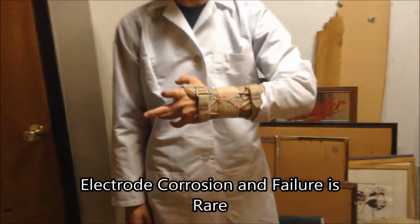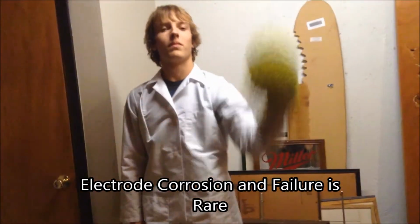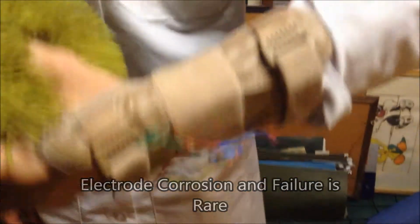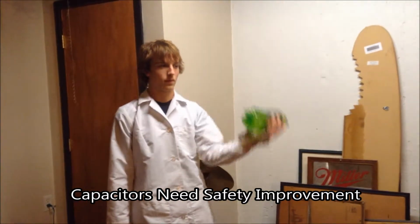Wire breakage and corrosion can occur after the neuroprosthetic has been in the body for an extended period of time. However, a special coating on the wires prevents this and makes them safer for human use and reduces the risk of corrosion. Single blocking capacitors in neuroprosthetics tend to not divide the currents adequately.